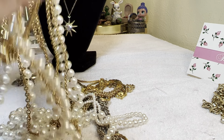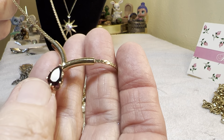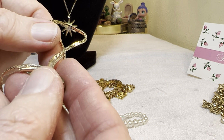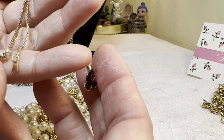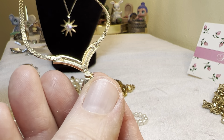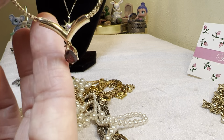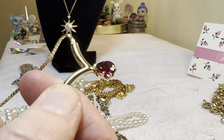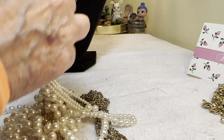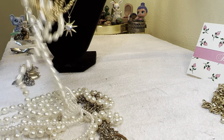A couple things snuck in here. Look at this. Well, that's a gorgeous stone. And I don't see a name. It's going to be $4. Plating is wonderful. It almost looks like a garnet, but it'd be faux probably. But I don't know.